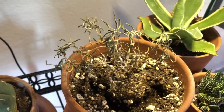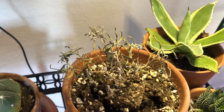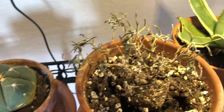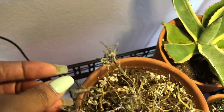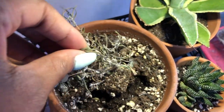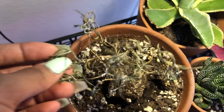This is Hisoka. He used to be a heel hardy rosemary. He is real unhappy. I don't know that he's gonna survive to make it back outside because these leaves are crispy. So that's awkward. But he does still smell nice. So there's that. Maybe there's hope.